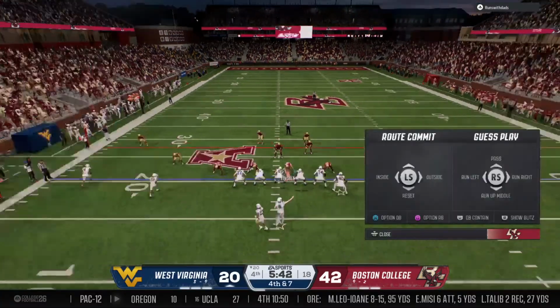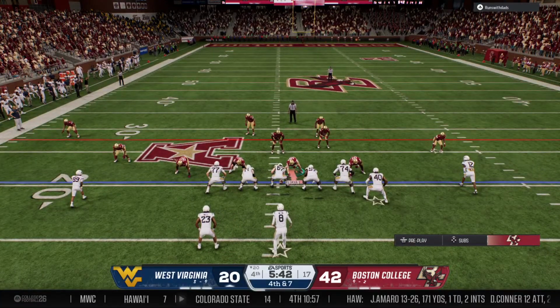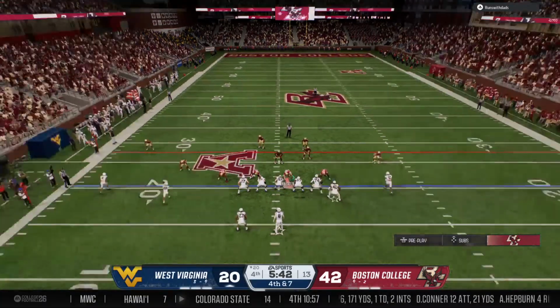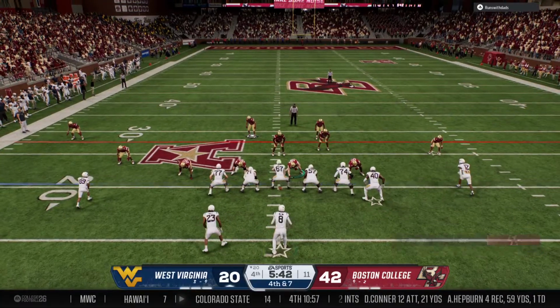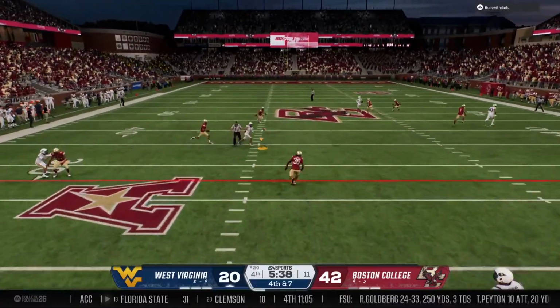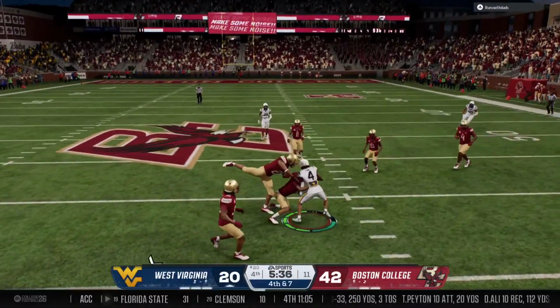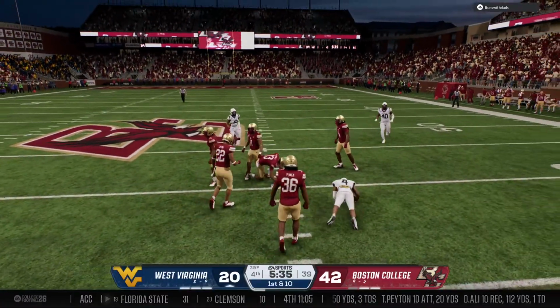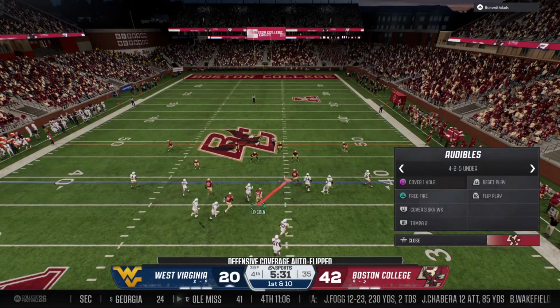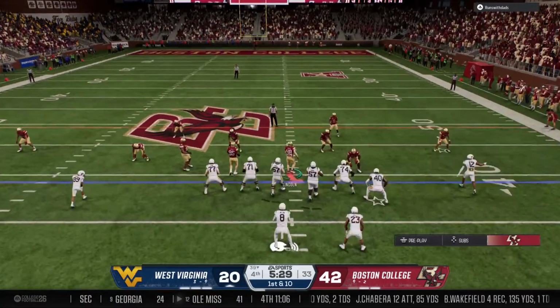Sends it back in motion. On fourth down, they'll pass for it. Right down the middle. He's got it. First down and more. And they finally get him to the ground. An easy conversion for this offense. Defense, not exactly the perfect fourth down call there.